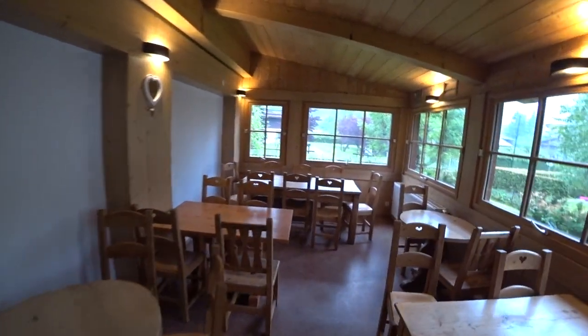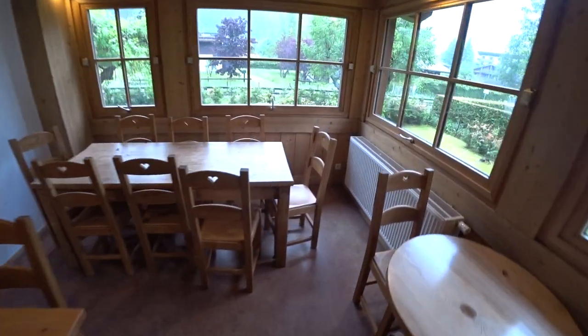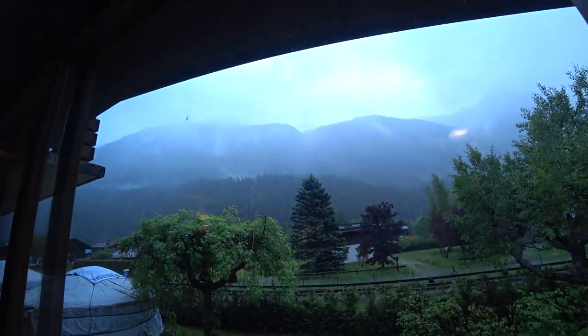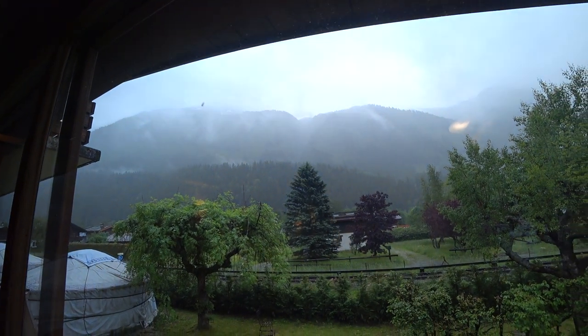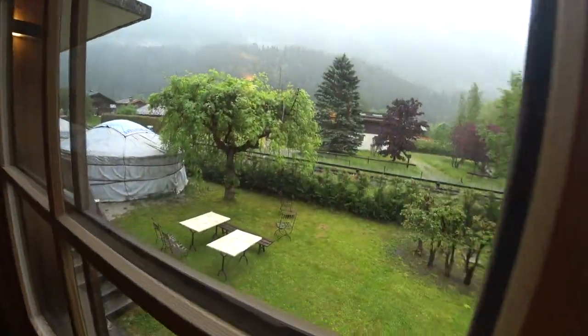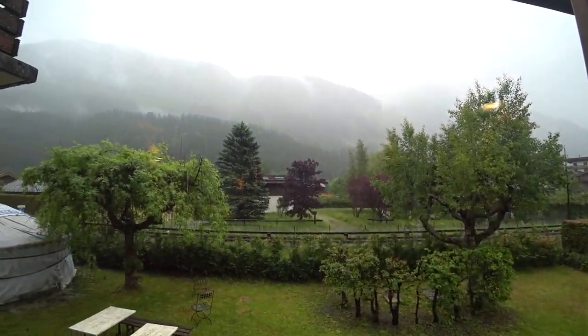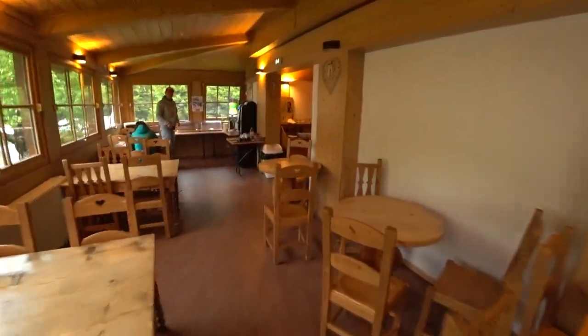This is the main breakfast area. Must admit the chairs are pretty uncomfortable. I tried to do some work from here the other day and I could only sit here for about an hour or so. And that's the other view. It's a pretty good view, to be honest. And then there's a coffee machine. I might actually have a coffee.